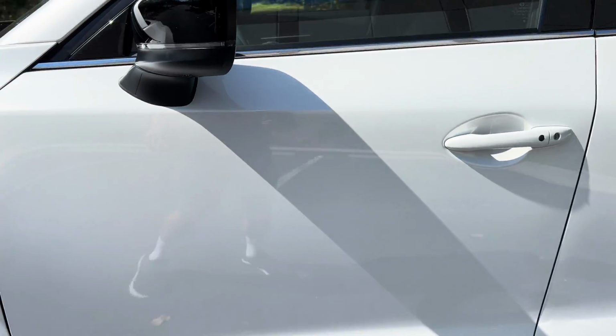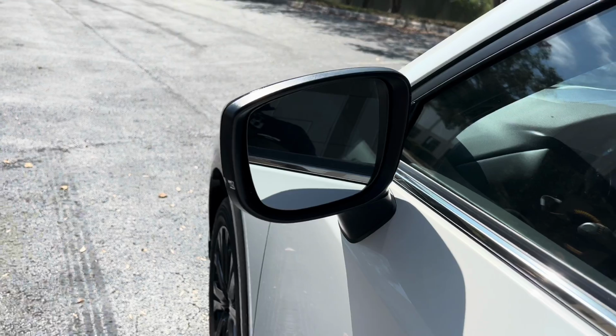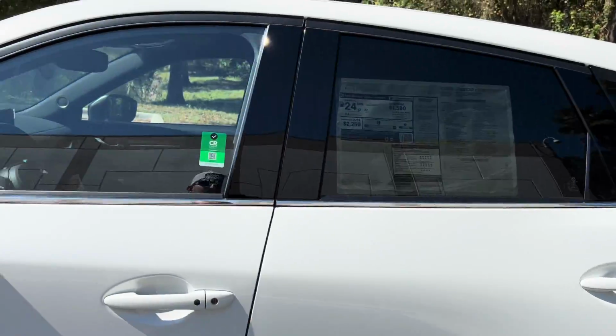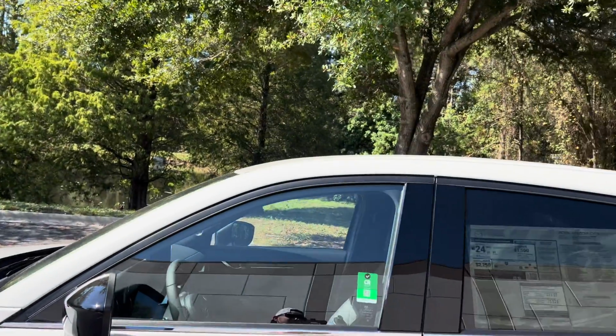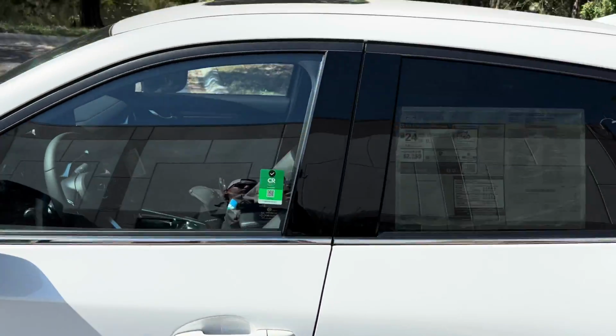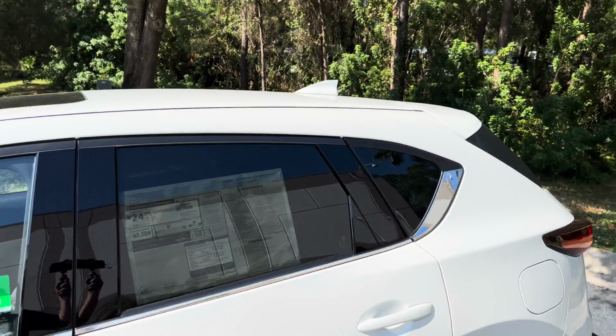We don't get the camera on the mirror for the 360 like the Turbo Signature, but as we mentioned, we're still loaded with features. We get blind spot monitoring on the glass, shiny chrome for the bottom part of the window trim, black trim up top, blacked out B and C pillar. We get smart access for the driver and the front passenger, sunroof, shark fin style antenna as well.